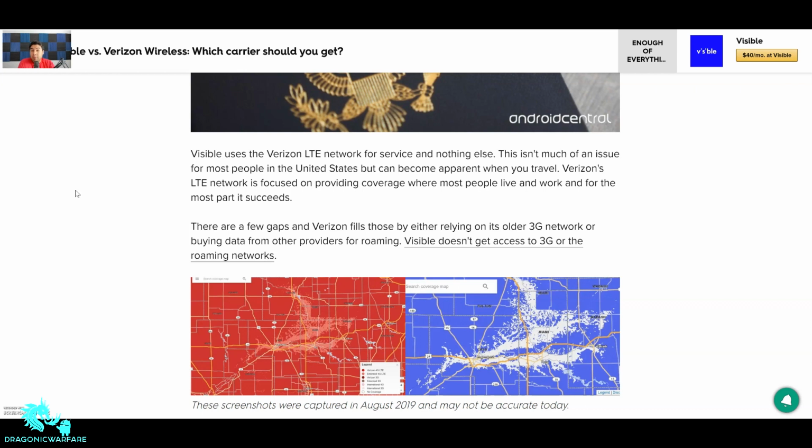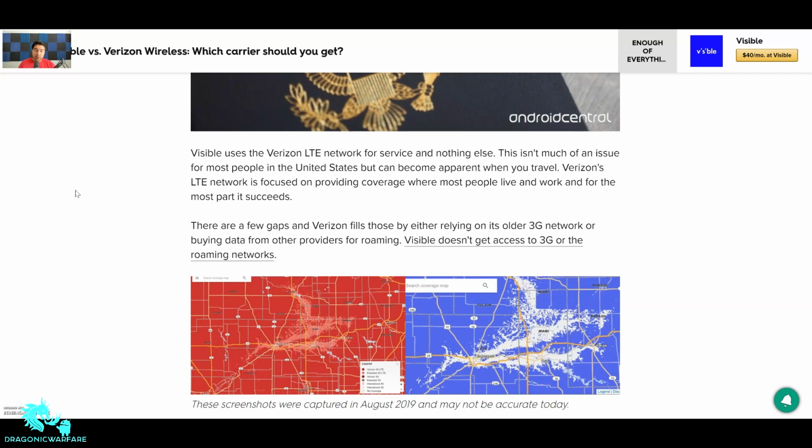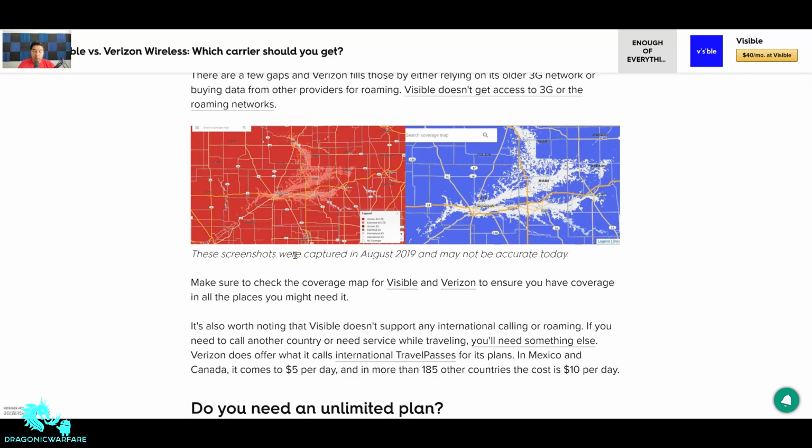Mainly carriers that focus on rural America, I would say, are Verizon, US Cellular, and AT&T sometimes, but not really. There are a few gaps, and Verizon fills those by either relying on its older 3G network, which I believe they're getting rid of now that 5G is coming out, so that's something. Or buying data from other providers for roaming. Visible doesn't get access to 3G or roaming networks. Wow. Here's a map, and this was taken in August 2019, so shout out to them. As you can see here, it's not covered at all. So all this white area, what's that? Miami, it looks like. At least that's what it says. You won't get coverage at all. You're actually on 3G roaming there. So wow. And of course Verizon does have that.